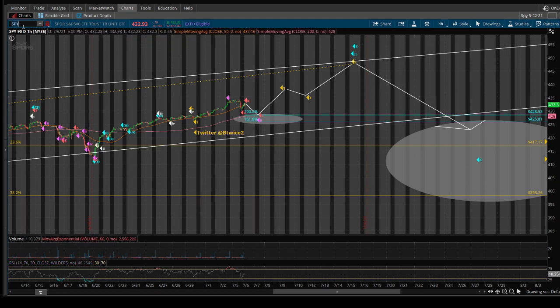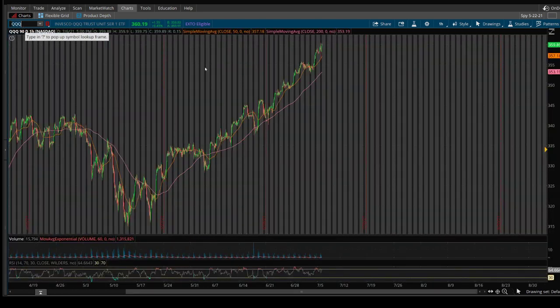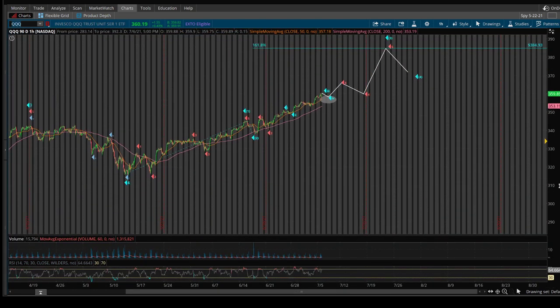All right, so let's look at QQQ. Just to go over this a little bit better, I cleaned up a lot of the minute counts I had because it just dirties the water and makes it really hard to see what's happening. So basically, I wanted to go over how I got my price target of like the 380 range for this wave three. So basically, I go up for my five-wave move to get to my next higher level wave one.